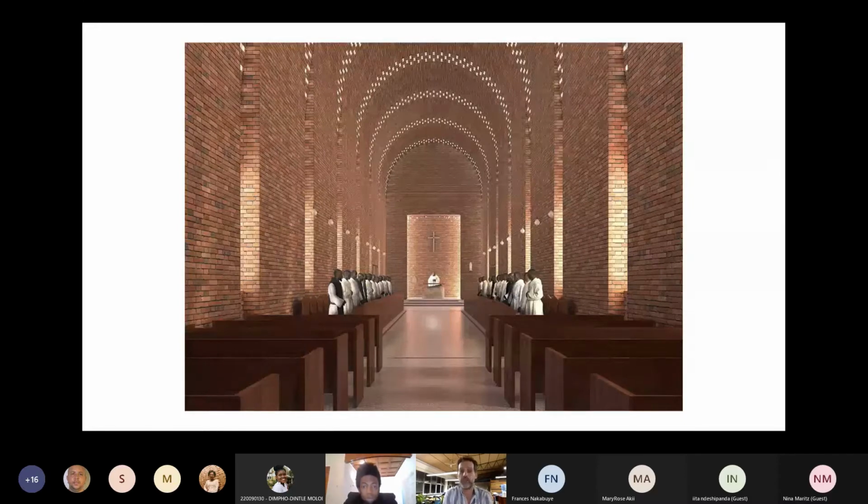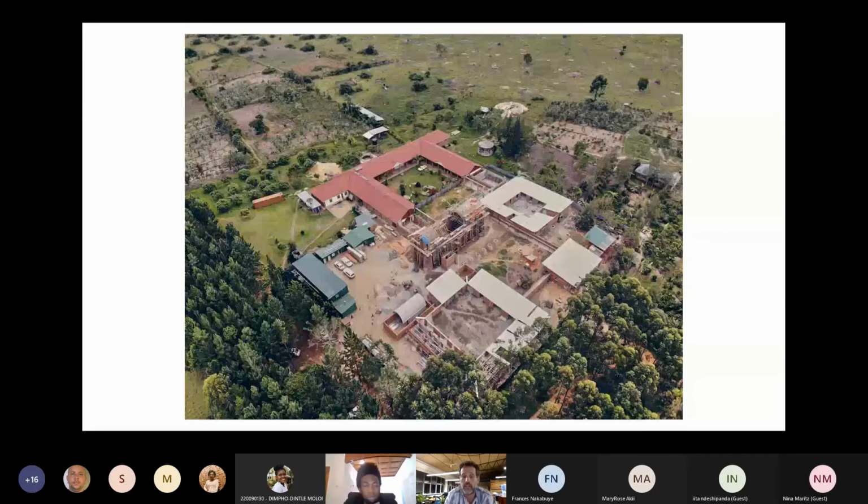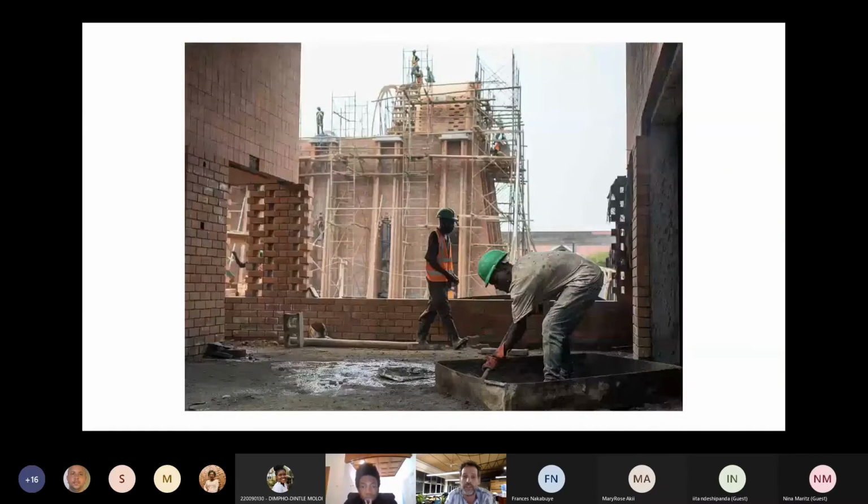This was a picture during construction. Of course, it was, or it is, I should say, a major undertaking to build this, especially this church in the middle of nowhere, without any big machinery, etc. So it did understandably take the contractor a very long time. I mentioned it, 3 years. We are now on site, and this picture is about 4 months old or so.